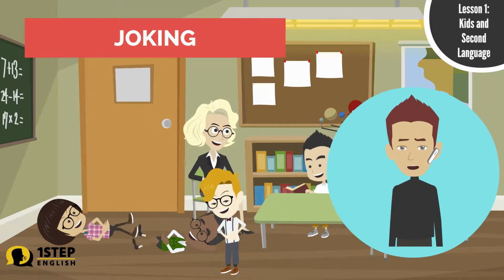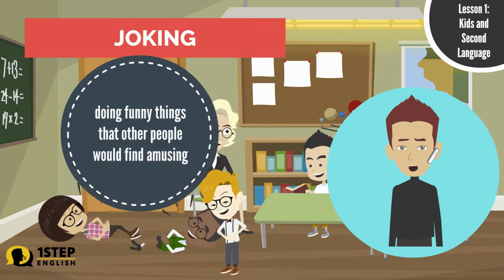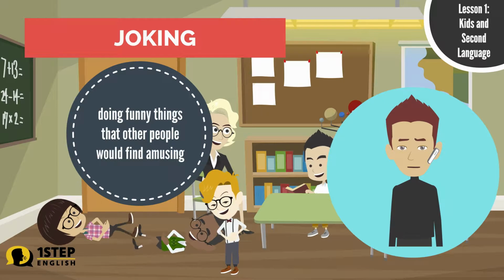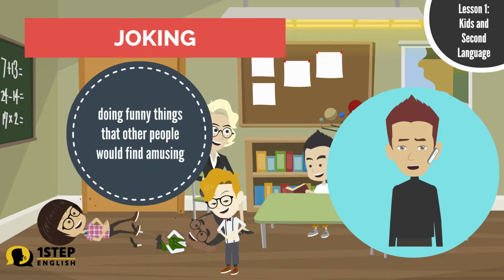Joking. It was also possible for second language learning children to communicate non-verbally by doing funny things that other people would find amusing. Note that this kind of activity, joking game, was so successful that it had a tendency to become a continuing saga with the children, and helped them get into contact with each other and other members of the classroom.